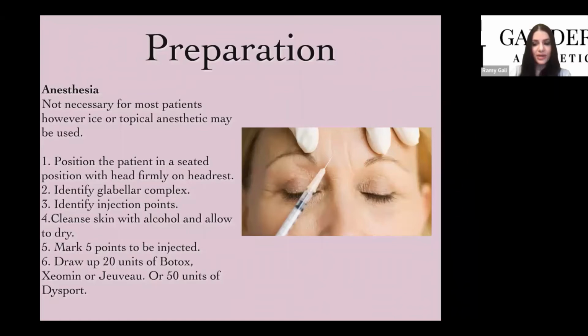Now, as a newer injector, this is a great place to start. But really, I think it's a great idea for you to make good notes in your chart on muscle movement. Is one side stronger than the other? When they come back in for their follow-up, are they not having full relaxation? All these things are going to make you a better injector. So you will vary your injections.